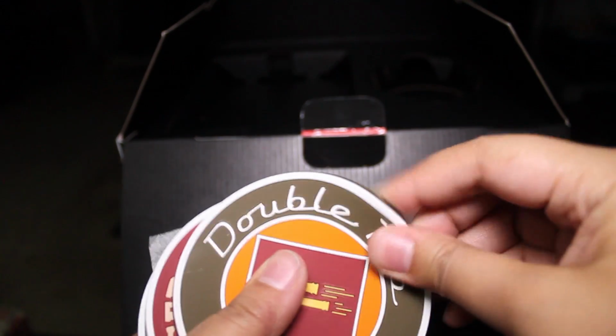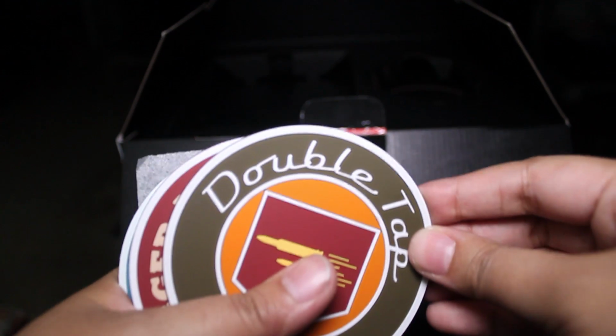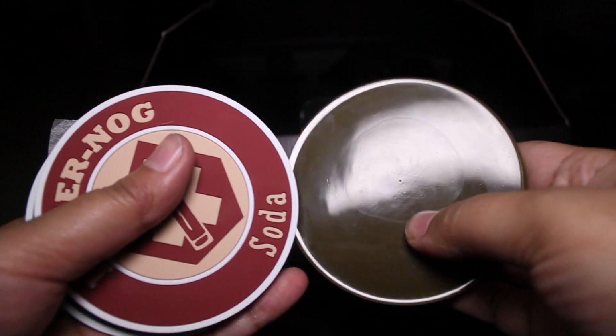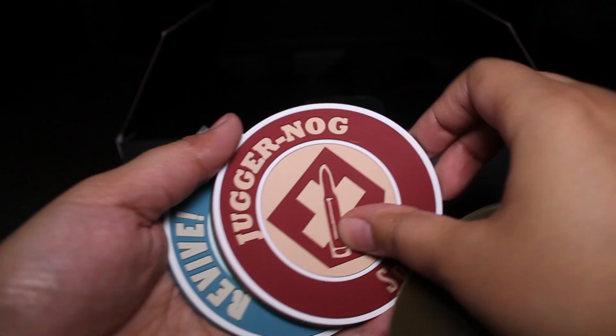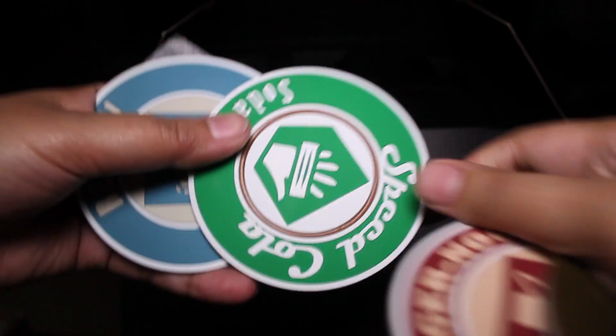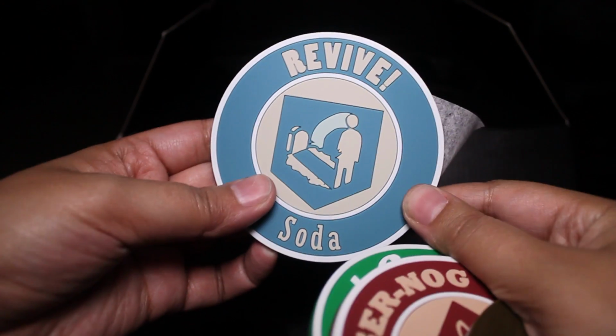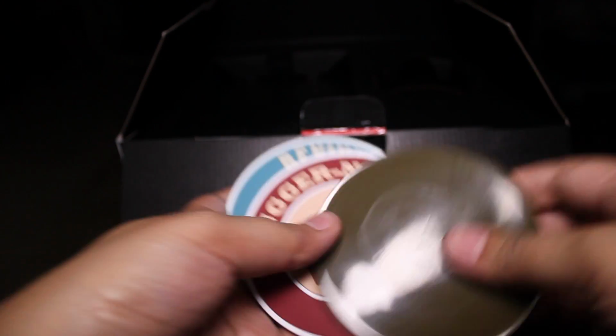It's kind of nice. They're like this kind of soft rubber, which is pretty cool. Double tap. Got this rubbery backing here, Juggernog. Of course, my favorite, Speed Cola, and Revive Soda. These are really pretty cool.